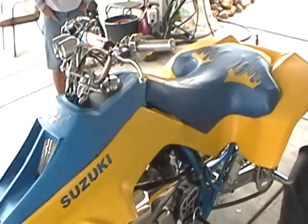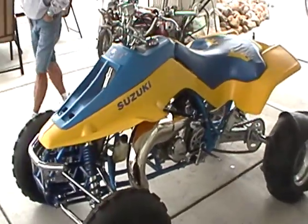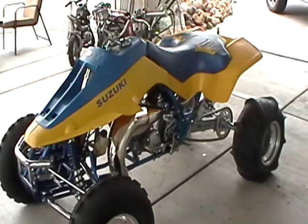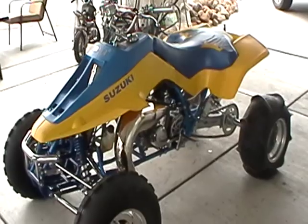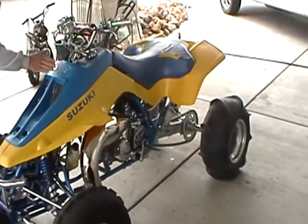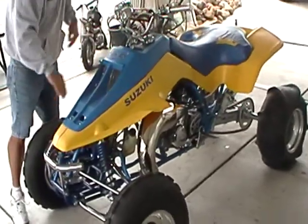Now you tell me, why do you think they call this bike the Punisher? I'll tell you why. This thing punishes people. But yeah, that is your vicious 2.0 sound.